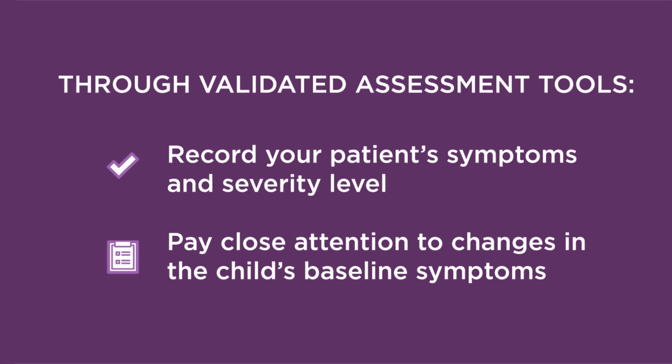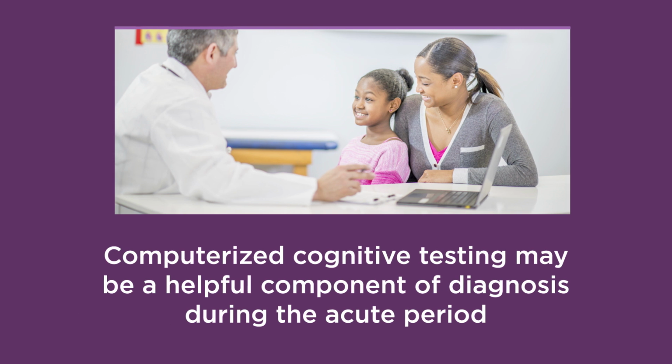Since symptoms like headache might be present prior to the injury, it is important to assess any changes from usual symptom presentation. Computer-based tools are also commonly used to assess for MTBI. Evidence suggests that validated age-appropriate computerized cognitive testing may be a helpful component of diagnosis of MTBI during the acute period. Importantly, there are varying levels of research and evidence on the different computerized testing tools available publicly.